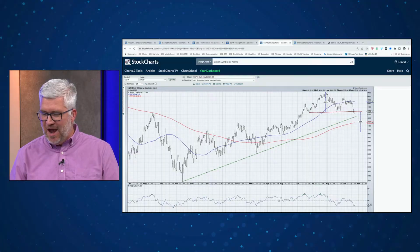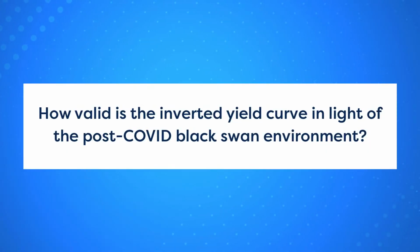Final question for the day: how valid is the inverted yield curve in light of the post-COVID black swan environment? This is such a cool mailbag. Some non-technical questions that were really fun for me to sort of think about and prepare for.